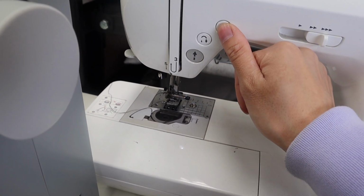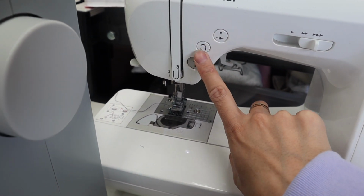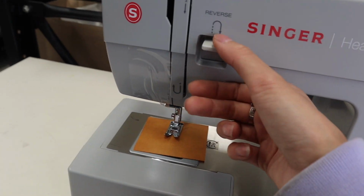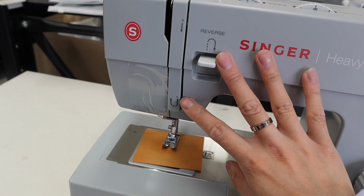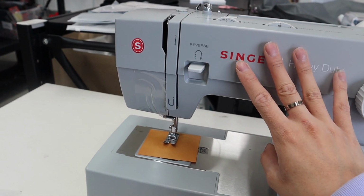Also, if you look here, you can put the needle down with the press of one button, and this here is a reverse stitch, that button right there. Whereas on this one, to reverse, it's a button that just goes down. I'm not going to press it because I don't want to ruin it since it's not fully set up yet. But that's just the first thing I'm noticing, which I'm going to have to get used to.